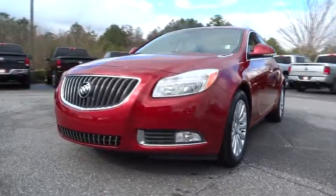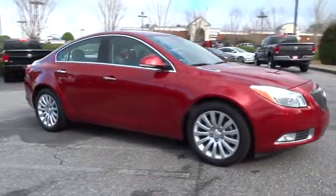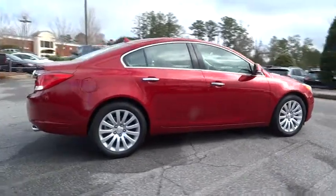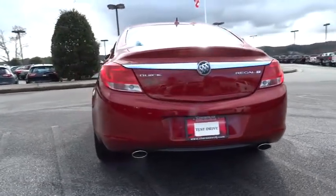The 2013 Buick Regal is based on the European Opel Insignia. The Regal is as much a sports sedan as it is a family sedan and is priced below $25,000. This vehicle has less than 15,000 miles. Here are some of this vehicle's great options.